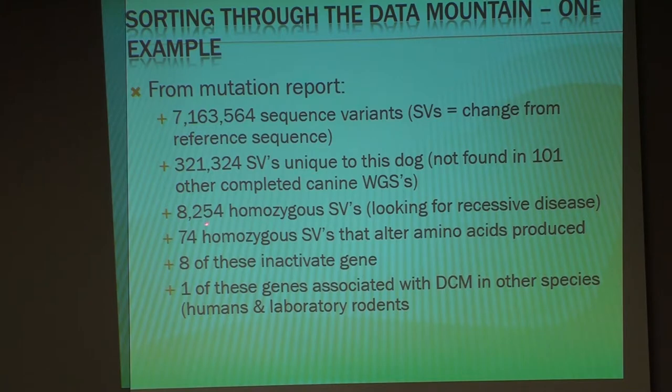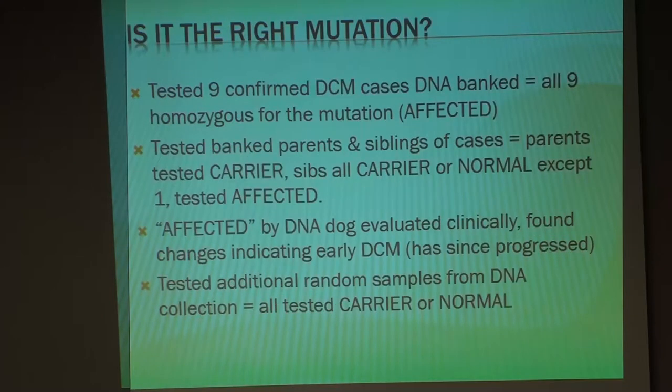How many of those variants would change the amino acid that's produced? That would change how that gene was put together. Well, there are 74 of those. 8 of those made the gene inactive, so the gene would not work. And one of those, that's a manageable number. We can look and see what's known about those genes. One of those is associated with DCM in humans and lab rats. Okay? So that's how we work our way down when we're doing this whole genome sequencing.